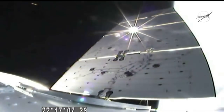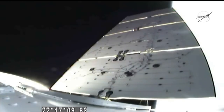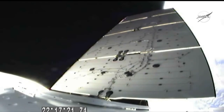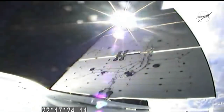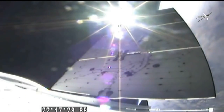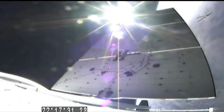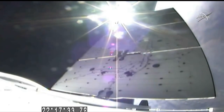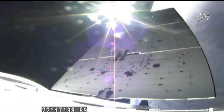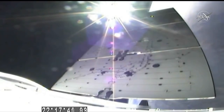It'll move up to a 30-meter hold point. That's the final hold point for Dragon, and the crews will continue to do some checks on the vehicle to make sure it's ready for capture. It'll be about 10 to 12 meters away when Nick Hague takes control of the Canadarm2, backed up by Christina Koch, reaches out and grapples the spacecraft. As we mentioned, he will turn those controls over to robotics controllers on the ground who will use the Canadarm2 to maneuver Dragon into a berthing position at the Harmony module on the International Space Station.